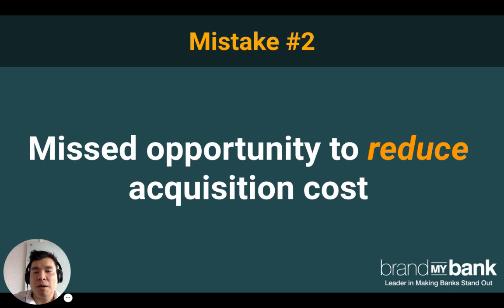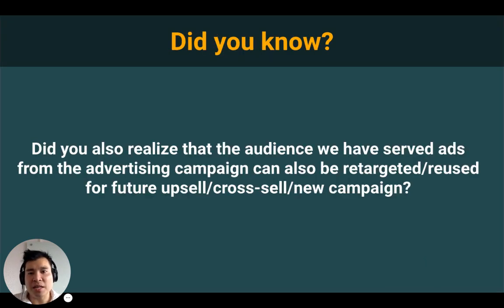Okay, so besides not being able to maximize your investment when you use the broker deposit, you will also be missing out on the opportunity to reduce your acquisition cost. Now, what do I mean by that? Did you know that the audience that you have served ads from your advertising campaign can also be retargeted and reused for future upsell, cross-sell, and even for new campaigns? And you say, okay, so how does that work?